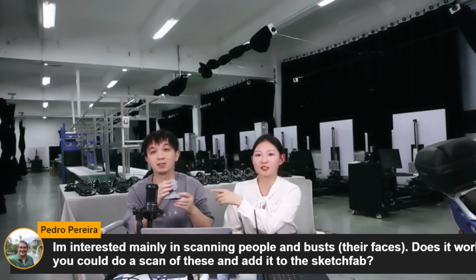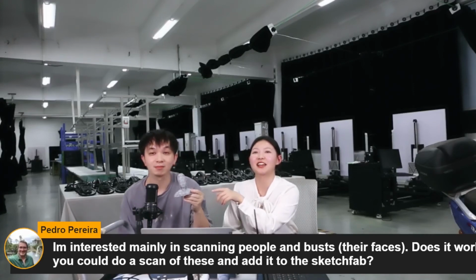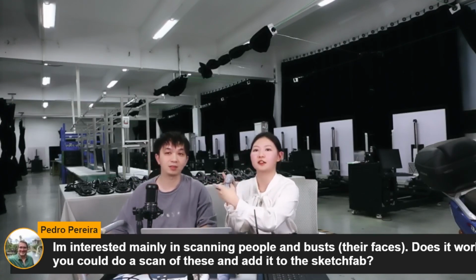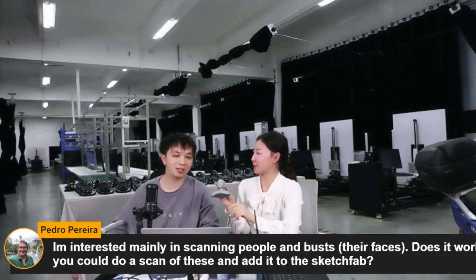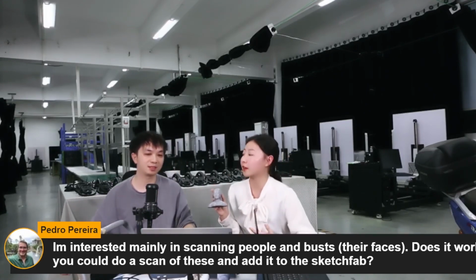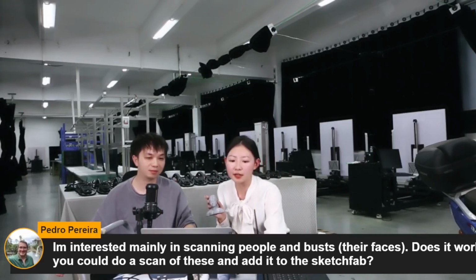And you can show them the models. So guess who is here? This is Stephanie. This is the 3D scan. This is the model that has been scanned by the scanner, and we've printed it out, right? You can see my face is here, and my eyes are okay now. Yes, we will update the scanning data on Sketchfab. Yes, we do add it to Sketchfab. So the answer is absolutely yes.